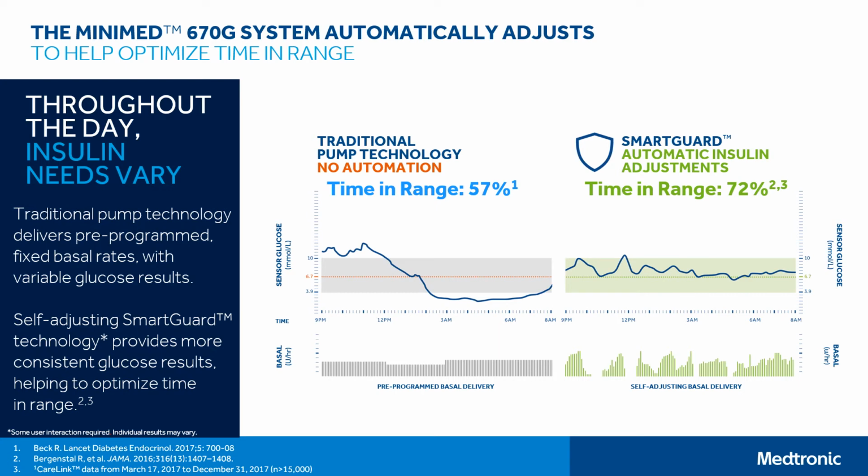With SmartGuard Auto Mode, the pump system delivers a micro dose of insulin, illustrated by the green vertical bars, or no insulin at all, depending on the predicted trends of your blood sugars every 5 minutes. This better lines up the insulin you need with the insulin you are getting from your pump. On our next slide, we will see just how variable your basal insulin requirements can be from day to day.